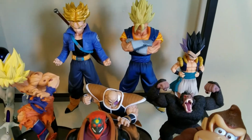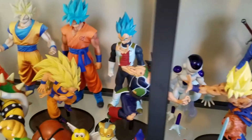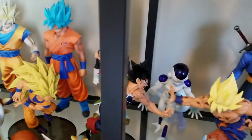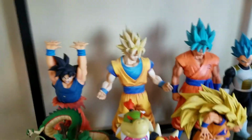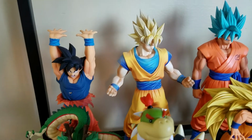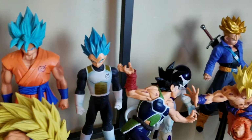Now, the newcomers are the Dragon Ball Z figures from Banpresto. These were all inside the glass Detolf cabinet before, but they've made their way to my main display to take over this center portion. So these are all the ones that I have so far. The Master Stars are in the back with the exception of the Spirit Bomb Goku. That's not a Master Star statue, but he's still back there. But all the other ones, Super Saiyan God Goku and Vegeta.